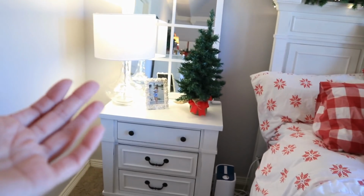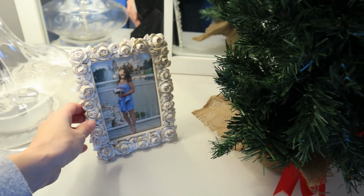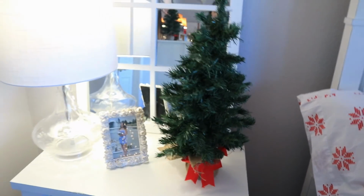And I did the same thing on this side, with the exception that I don't have any Christmas decorations. I just have a picture of my daughter, her senior homecoming. It's one of my favorite pictures of her. And then another tree, because I love to balance things out.